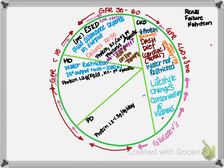Then iron. So if they get to the point where they need the epoetin therapy, then they're going to need iron, right? If they need the epoetin therapy, then they need iron. And you need to be familiar with the generic names of the epoetin therapy.